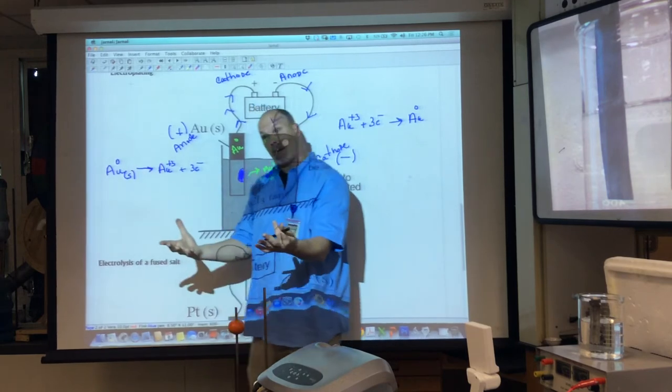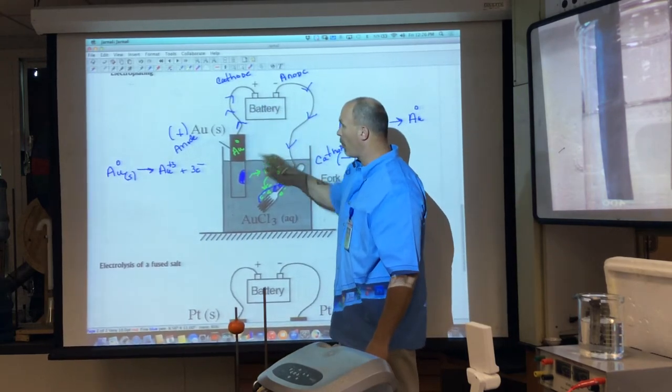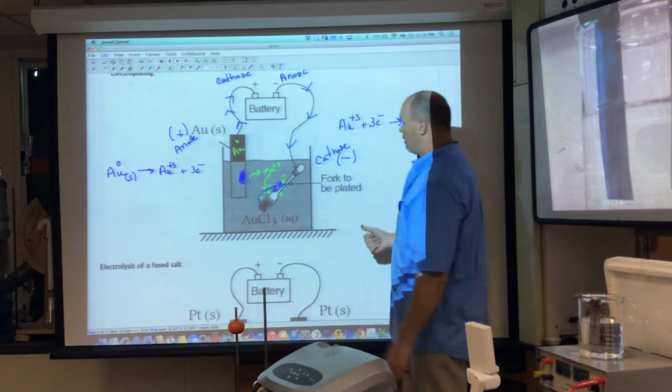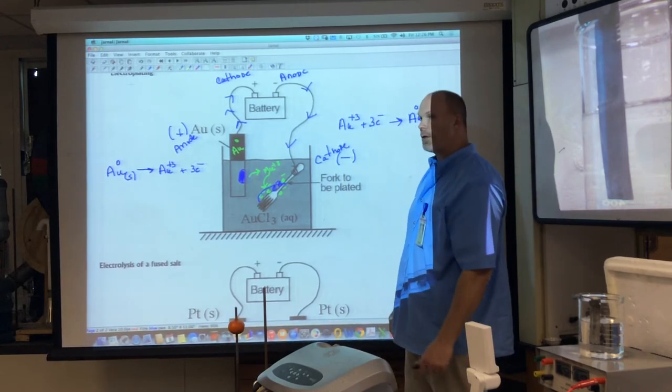That's the same thing as the battery, okay? Except the battery is forcing this hand. Now, we would keep going until this thing was gold plated. And there's nothing more to this.